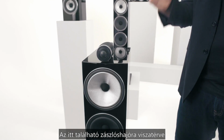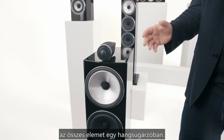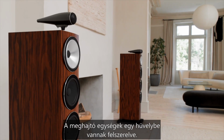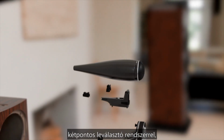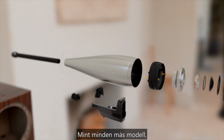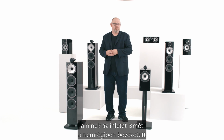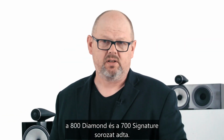Moving to the flagship loudspeaker, over here, the 702, of course, this brings together all of those elements into one speaker. So it has that curved front, it has those drive units mounted forward in pods, it has the tweeter on top with its 2-point decoupling system, and of course all those drive unit technologies that we've just discussed. Like every other model, it also has an improved crossover assembly, again inspired by the developments recently introduced in both 800 series Diamond and 700 series Signature.